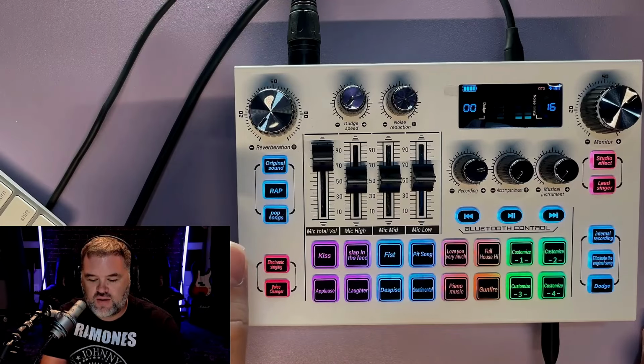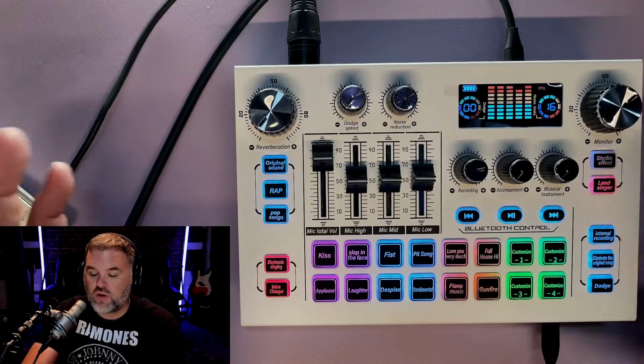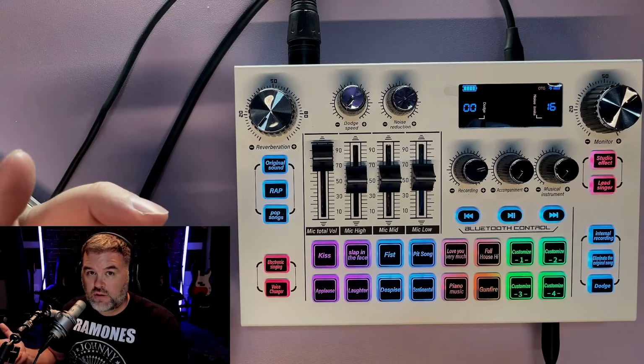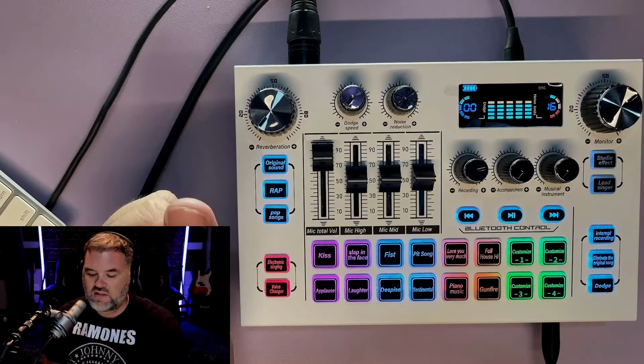Should I hook Bluetooth up to it? I just trust that it works. Studio effect. I can't tell how good or lack thereof these sound because there is some latency in these headphones that I found. Lead singing mode.